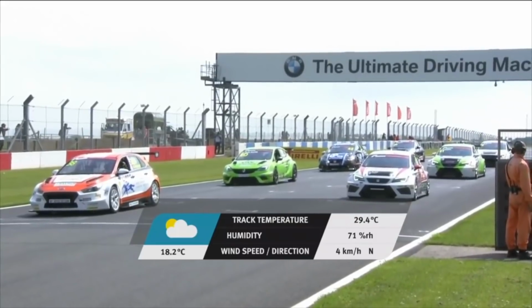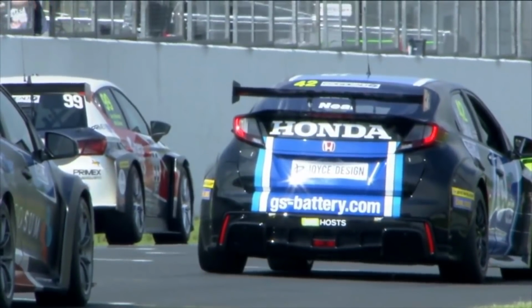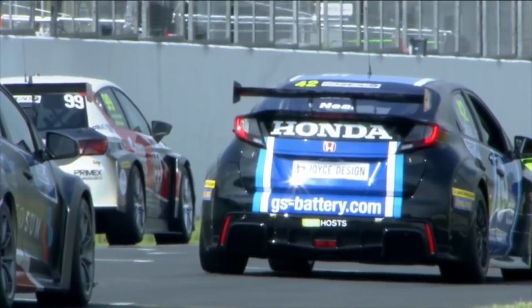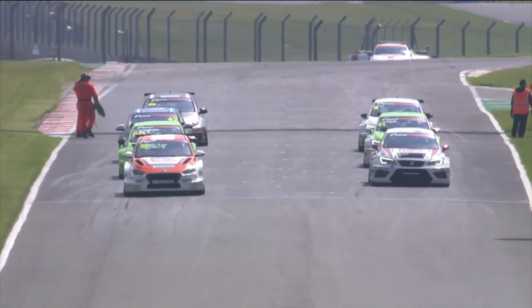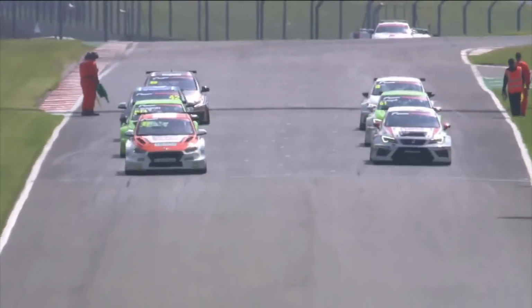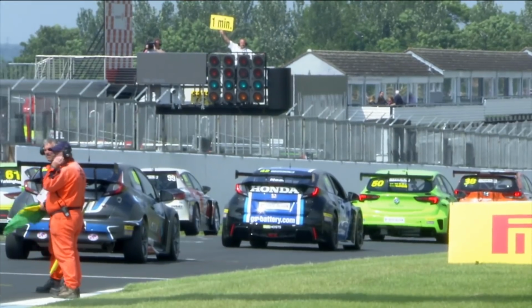The TCR UK Championship in its second season, joining in with the Dunlop Touring Car Trophy for 2019, which sees a real variety of 2-litre touring cars. Basically, if you have a 2-litre touring car, you're eligible to race in this championship in one class or another. The bulk of the field is made up of TCR cars, but a couple of NGTC cars, an S2000 car on the entry list this weekend as well, although sadly I fear we're not going to see the Ford Focus out on track, despite it being on the entry for this weekend.